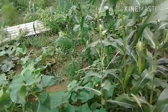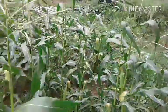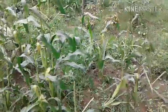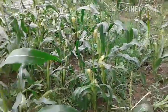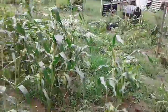So right here we have sweet corn growing, and this is supposed to be my boyfriend's sweet corn, but like I said, I'm the only one that works in this garden, so it's a lot of work. I usually spend, I don't know, probably 3 to 5 hours daily in this garden. On the weekend, I might spend a whole day out here.